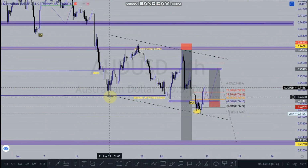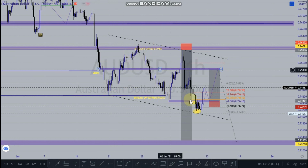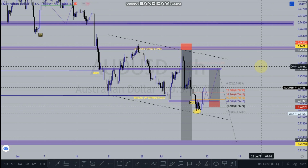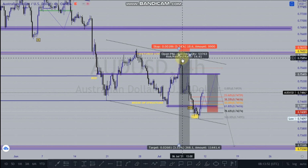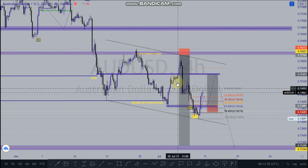So back on the Aussie dollar, yes, you can see that we are moving in a bearish trading channel. So for me, moving in this bearish trading channel, I'll be looking forward to go short. Yes, we'll be taking all the shots from this angle. For me, last week I anticipated this move. Did I share it? Yes, I shared this setup.